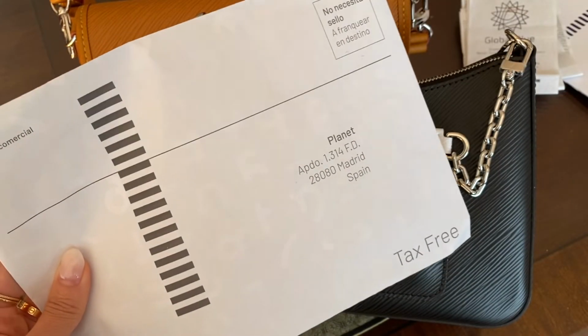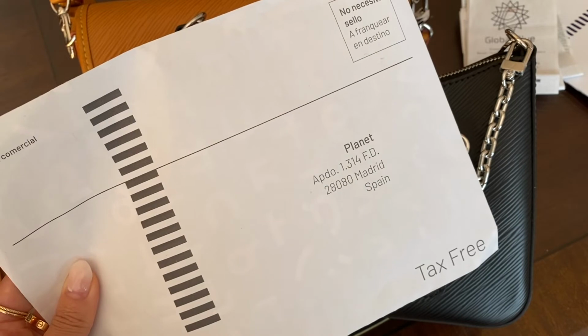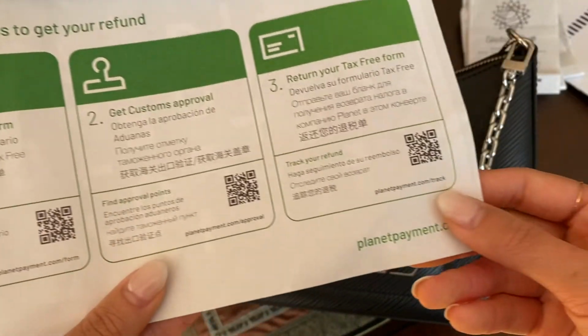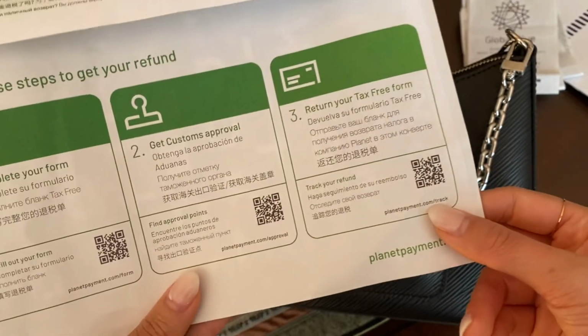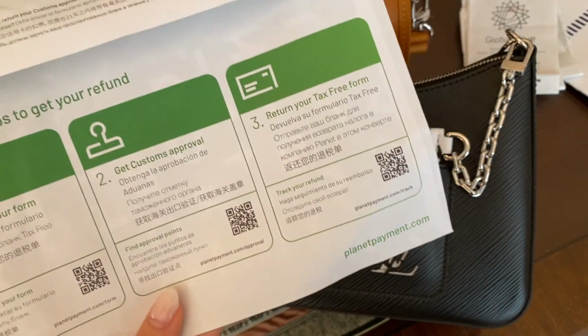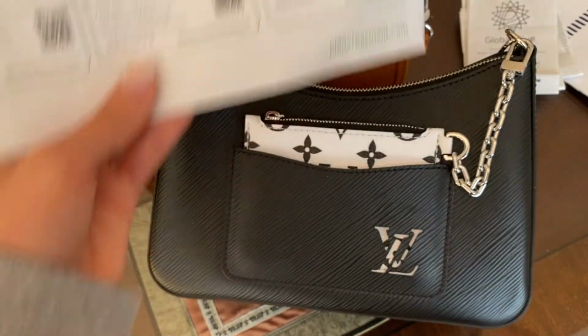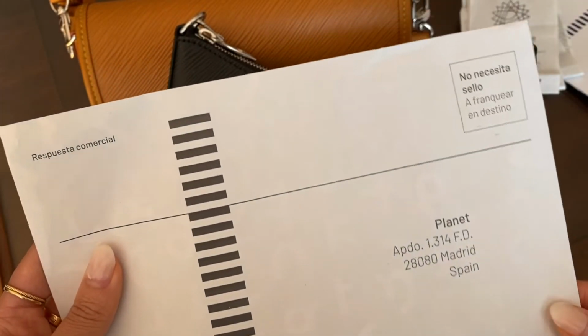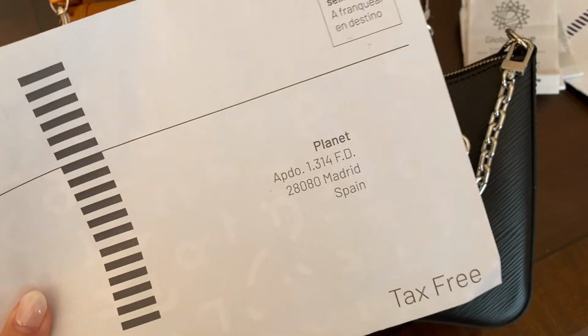Planet, on the other hand, is very confusing. It seems like they have name changes over the last few years. So if you go on this website, right here, this doesn't even exist anymore. And essentially they're like, you have to mail it back. But at this point, this wasn't that much. It wasn't a luxury purchase. It was just some makeup at Sephora. So I think I'm just going to cut my losses.